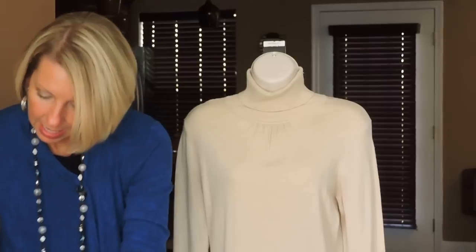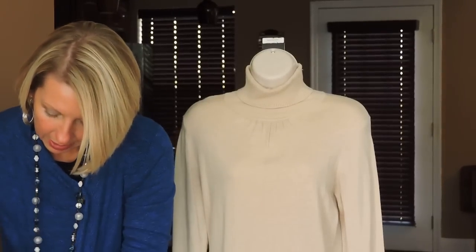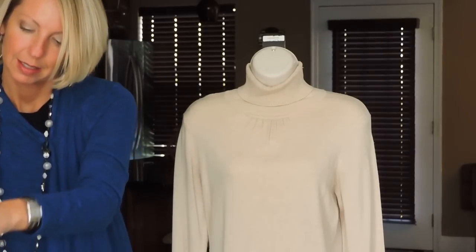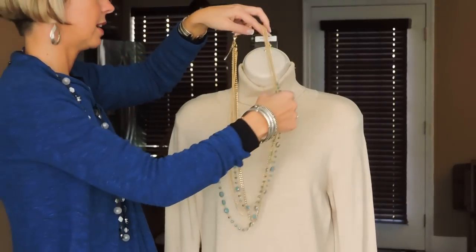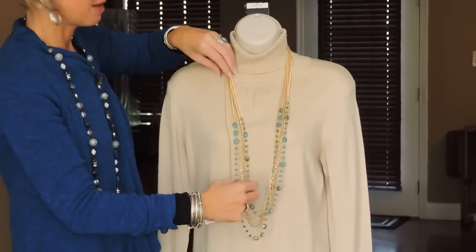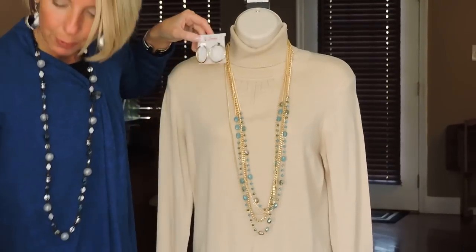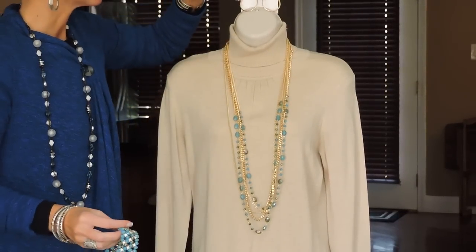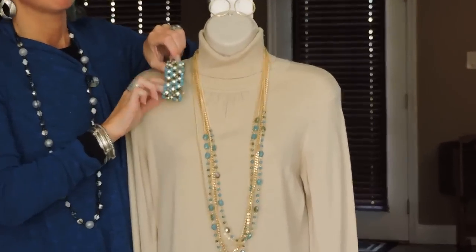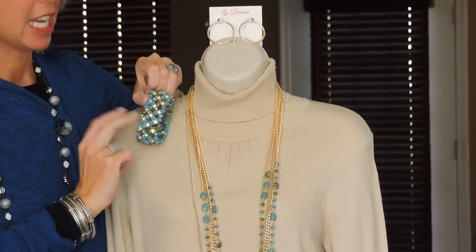All right, and another new holiday piece that I want to show you. OMG, you're going to love it. This is our new Belize necklace. I almost forgot the name of it. How funny is that? This is our Belize, and if you Belize, then you got to get it. It has a matching bracelet as well. Love. Stretchy, easy, gorgeous colors.